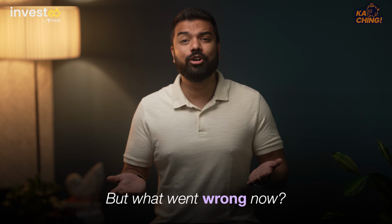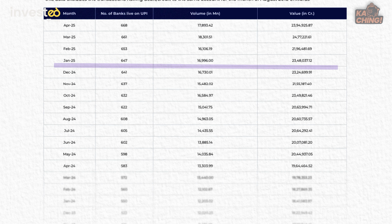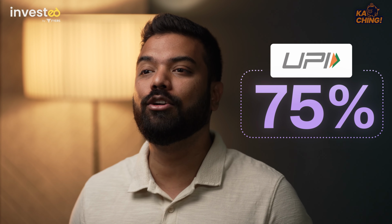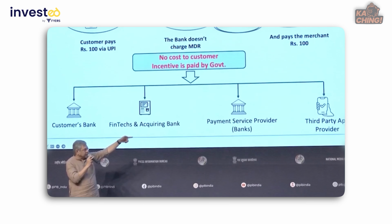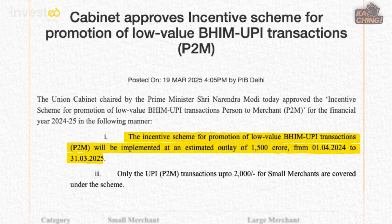But what went wrong now? In 2024, India recorded 208.5 billion digital payments and UPI handled roughly 75% of them. The government knows Indians love UPI and thinks it might not need to pump in as much incentive money. So, on 19th March 2025, the Union Cabinet trimmed the UPI incentive pool from 2600 crores to 1500 crores.